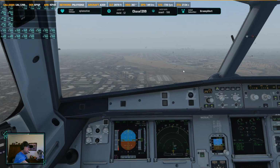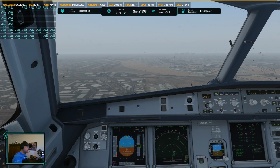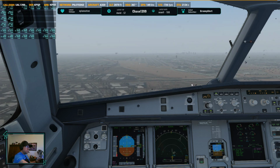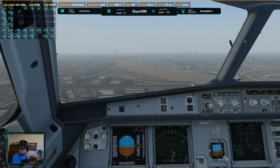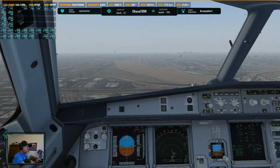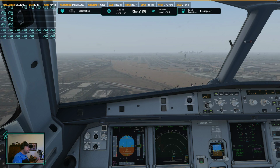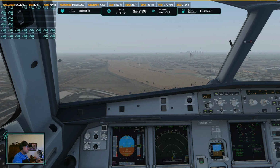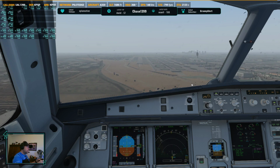Lights are on, 3 green. United 1399, contact tower. Approaching 25 left. Phoenix Tower, United 1399. Station localizer 25 left. United 1399, Phoenix Tower, runway 25 left, clear to land. Wind 110 at 5. 25 left, clear to land, United 1399.